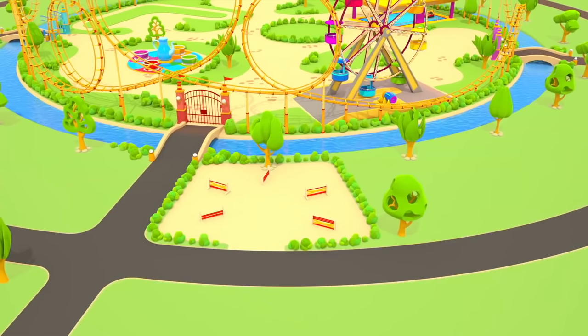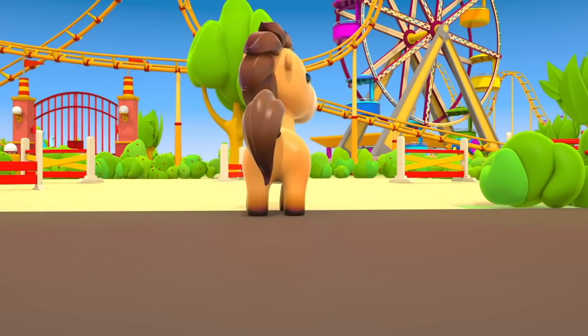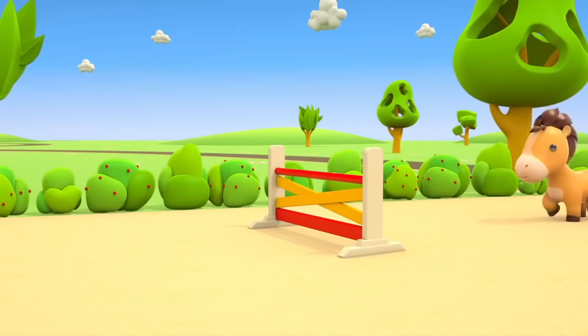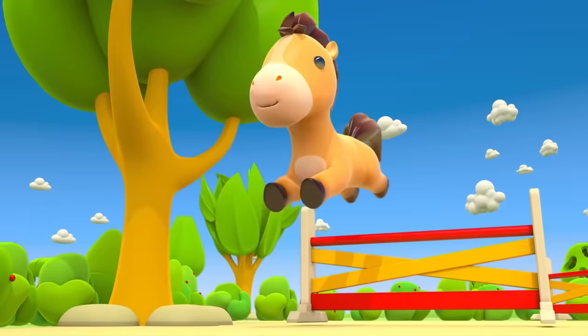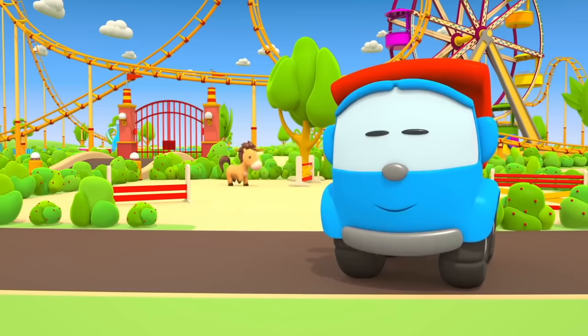This is an amusement park. With a barrier in front that the horse can leap over. Jump! Good! Jump! So much fun! Thanks, Leo!